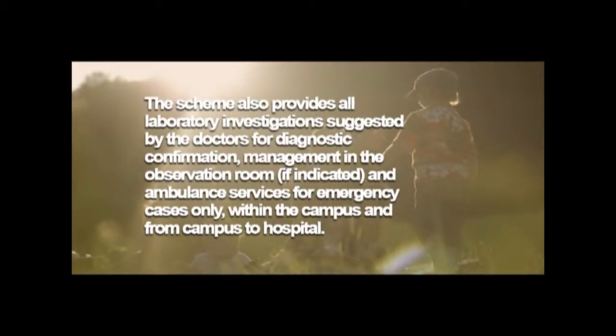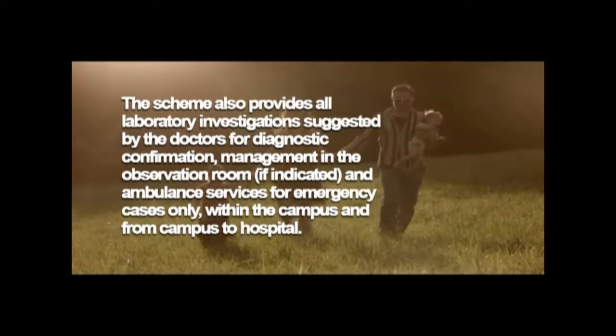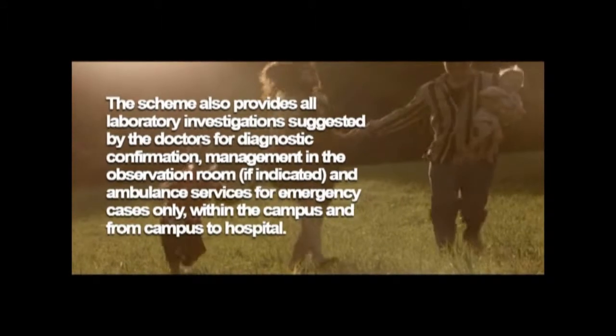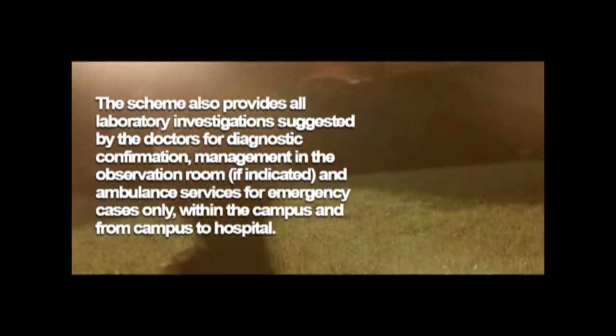The scheme also provides all laboratory investigations suggested by the doctors for diagnostic confirmation, management in the observation room if indicated, and ambulance services for emergency cases only within the campus and from campus to hospitals.